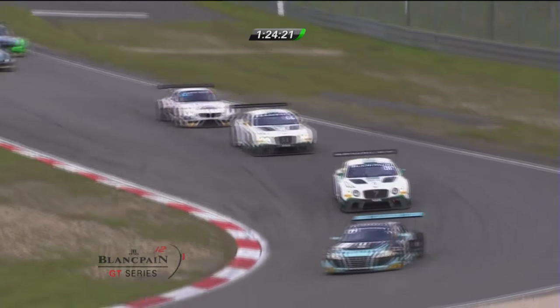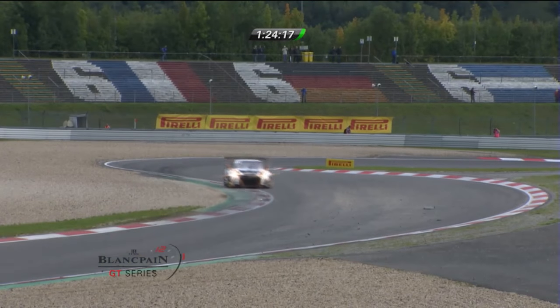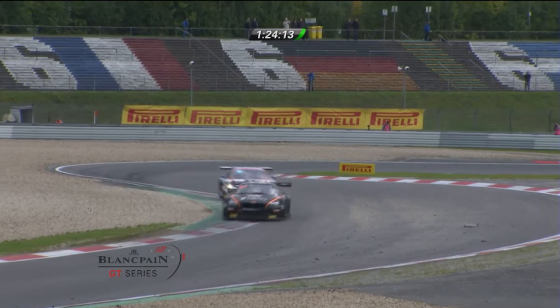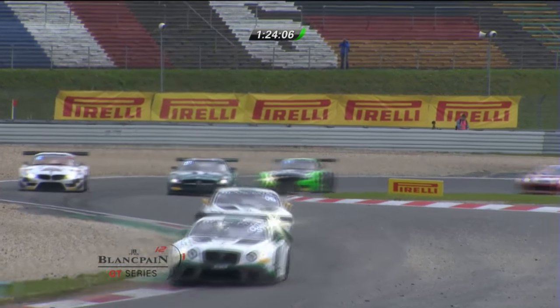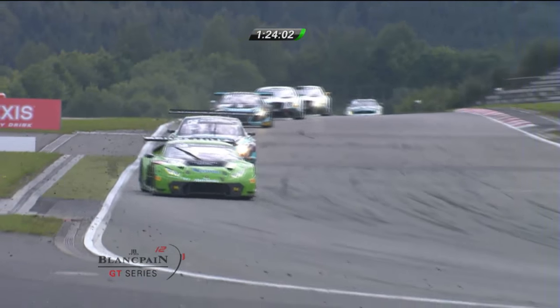In the background, Yelmer Berman still working his way up through traffic. He's got past the Team Russia BMW as well now as the cars work their way through the Schumacher S. It's a 6.6 second gap between first and second. Of course, then the third place right on the gearbox of the second place Lamborghini.